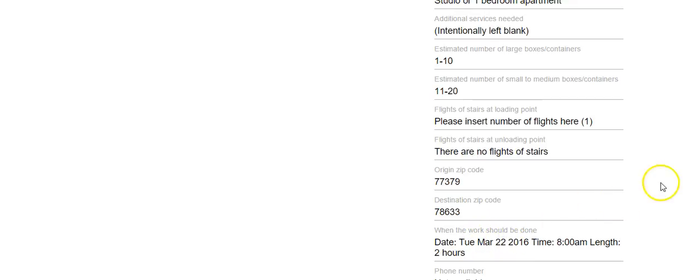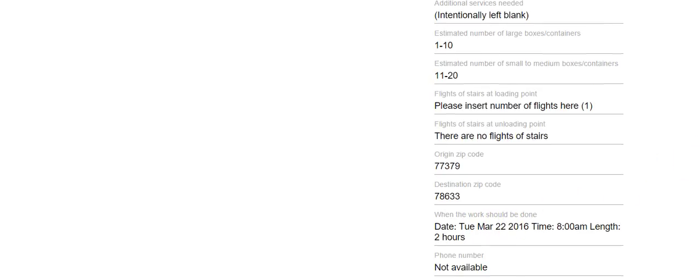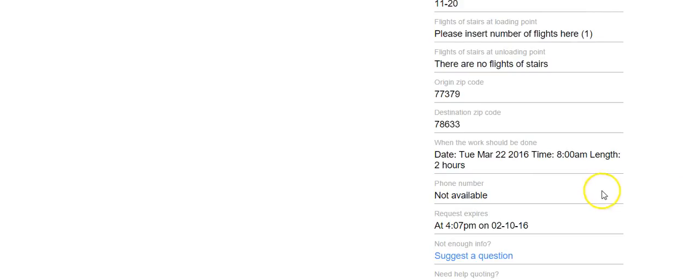Then it's important to put the date that you want to move. And if you don't know the exact date, there is a space for that where we can indicate that we're flexible or that we don't have the exact date just yet. Okay, do you see the time? He wants his move to start at 8 a.m.